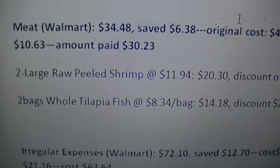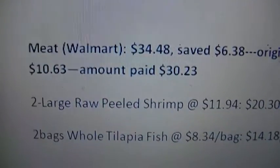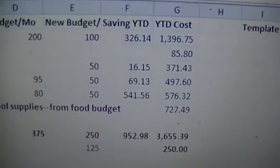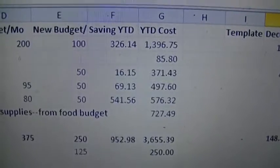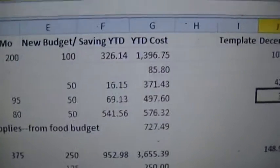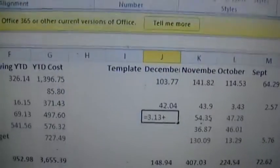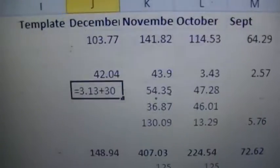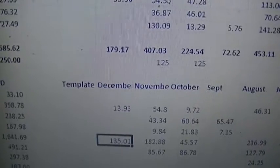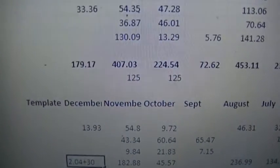That cost me about $30.23 here, and we saved a total of $10.63. So on my spreadsheet under meat, let me check, 30.23, yes. So we'll go under meat, we are right there. That'll be plus 30.23. And we'll go down because it's under Walmart. I'll put it here as well, so that'll be 30.23.